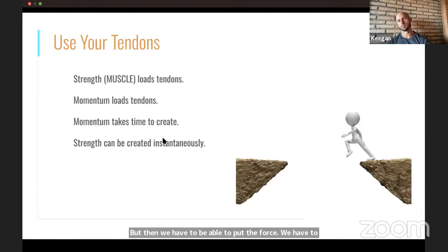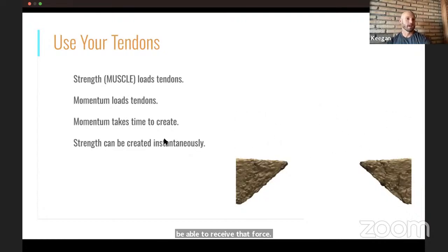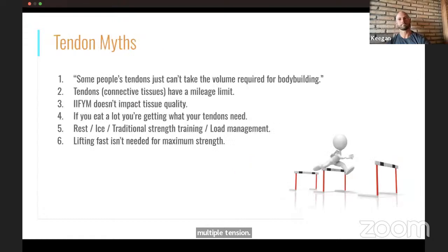we have to be able to instantaneously create that muscle tension, put the tendon to work. If the muscle gives way, the tendon can't help.